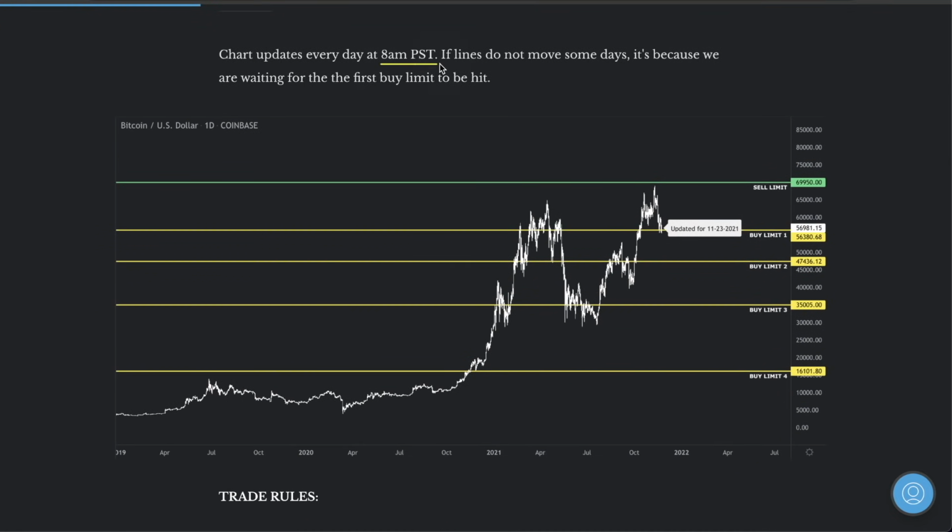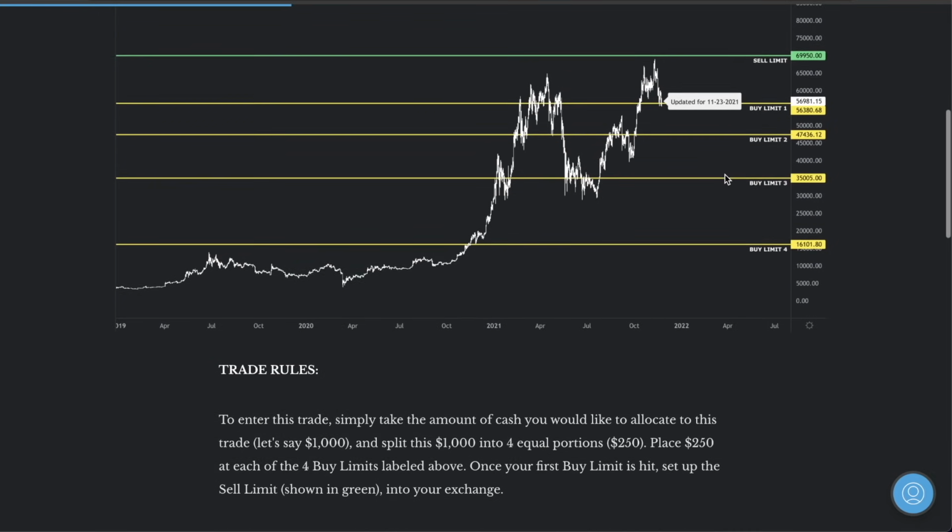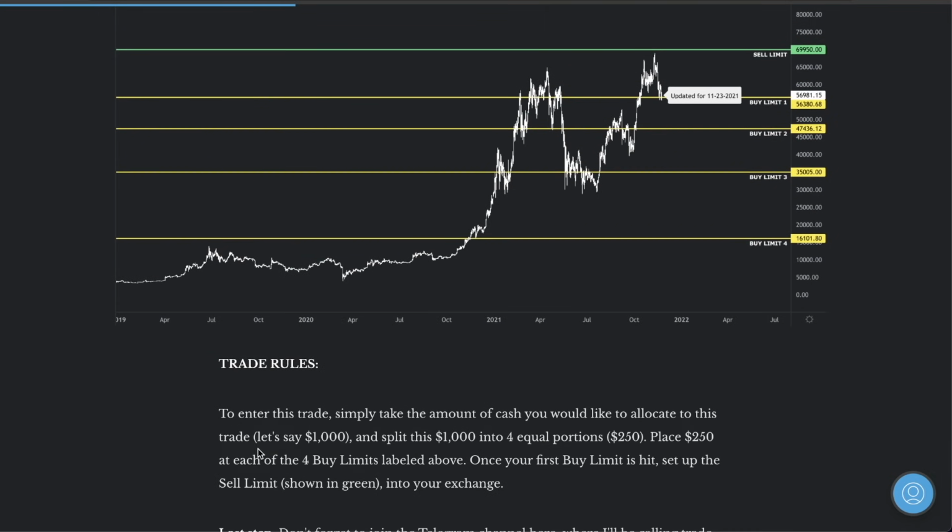8 a.m. Pacific Standard Time today, all of our metrics update. You're going to take your trade allocation, and for this example, we're going to say it's $1,000. If it's $4,000, if it's $3,000, it does not matter. Take your trade allocation and split it into 25% increments. I'm not a financial advisor. This is just what I'm personally doing, and we're doing very, very well, okay?